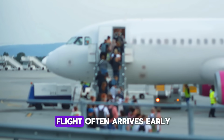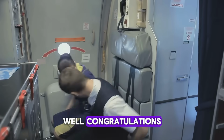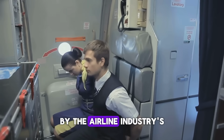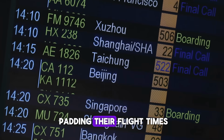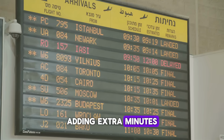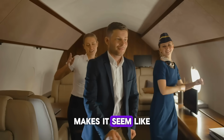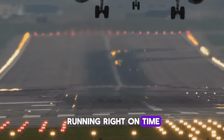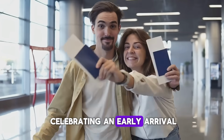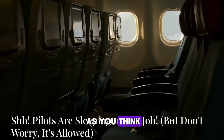Ever notice how your flight often arrives early, even though it feels like you spent an eternity in the air? Well, congratulations, you've just been bamboozled by the airline industry's master manipulators. Airlines are notorious for padding their flight times, adding extra minutes or even hours to the estimated arrival time. This makes it seem like they're always ahead of schedule, even if they're actually running right on time. So next time you're celebrating an early arrival, just remember, you might not be as punctual as you think.